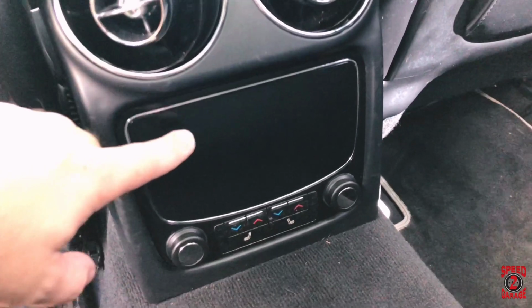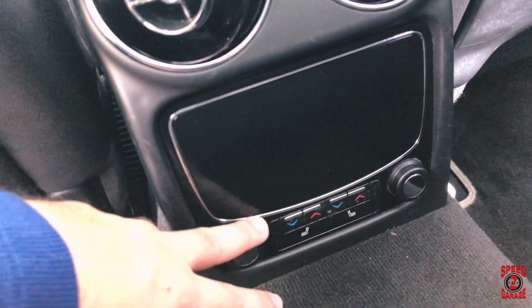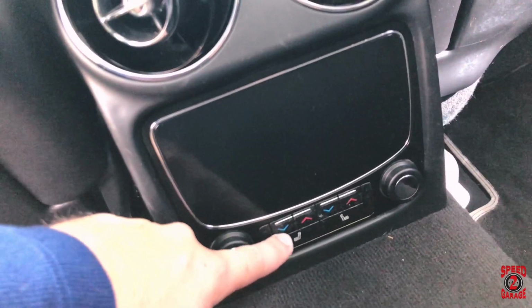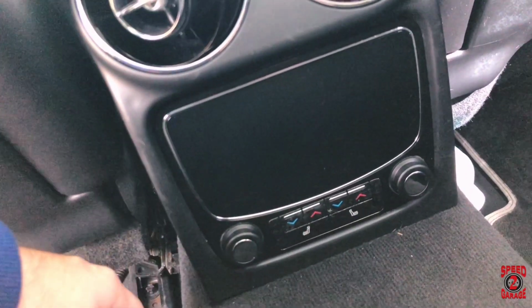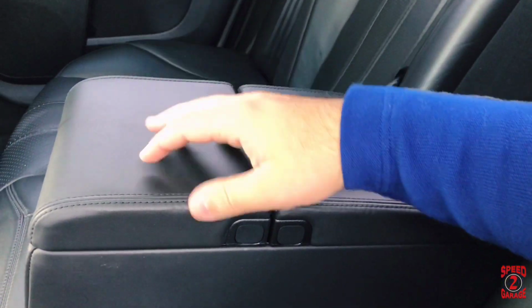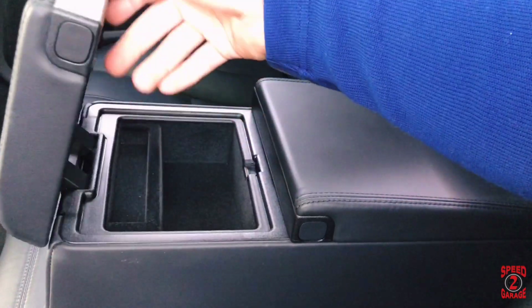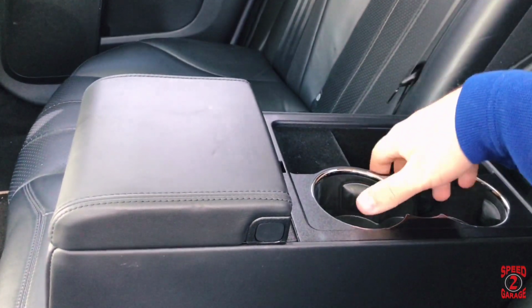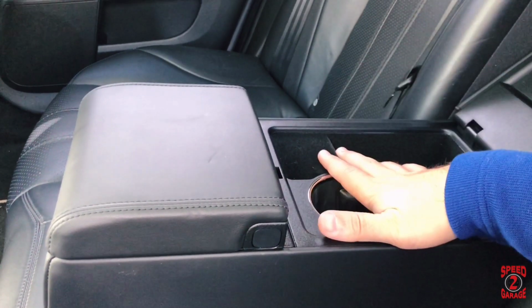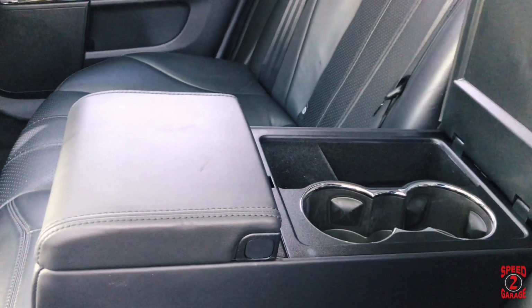Back here we can find the controls for the heat, and we can also find the controls for the seat cooling and heating capabilities. The area to put your elbows is actually great. We have a little cubby in front for notepads or whatever. And we have another area back here where you can put your drinks and store more things on the side of the elbow rest.